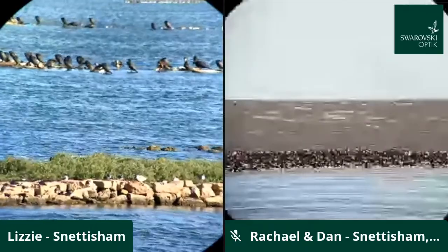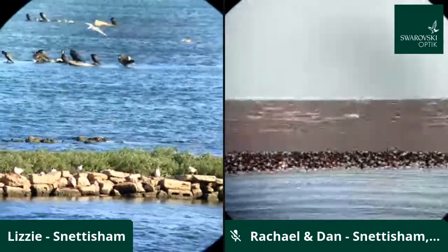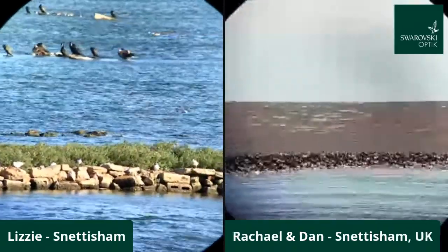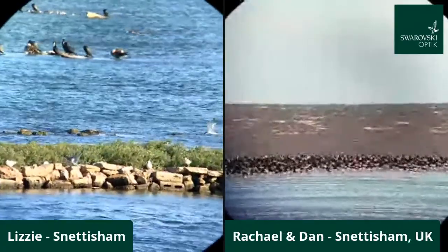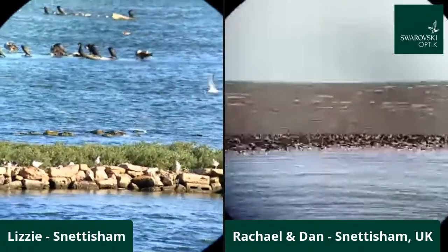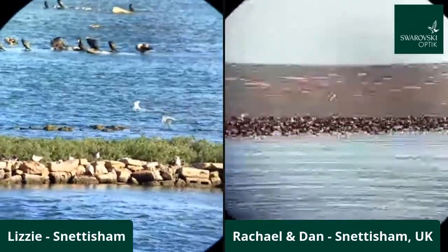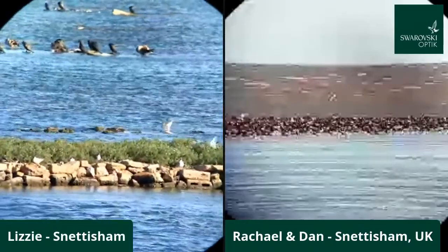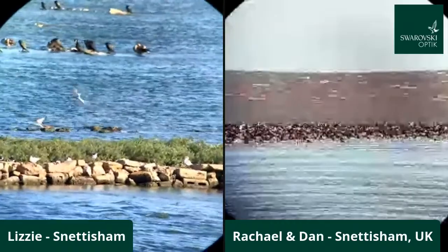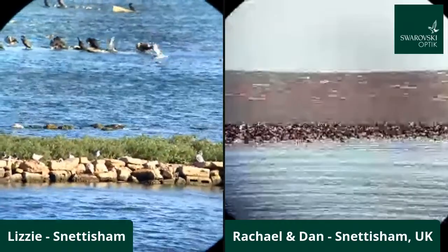So it looks like Rachel's focusing on some of the oystercatchers out on the Wash. And there you go, I've got one of the juveniles. It's so windy out here. I think Rachel might struggle with the sound because it is blowing an absolute gale out here on the Wash at the moment. And it's blowing straight from a westerly direction, which just puts us in a wind tunnel. I'm standing in one of the hides.